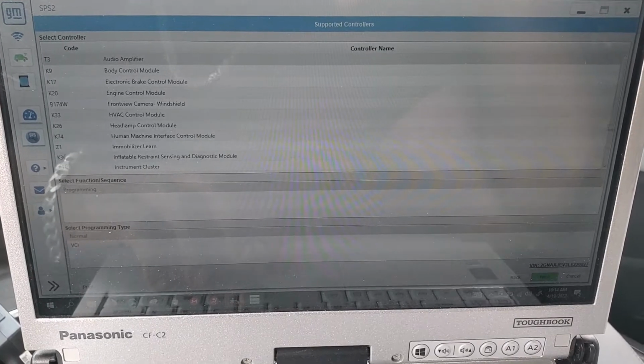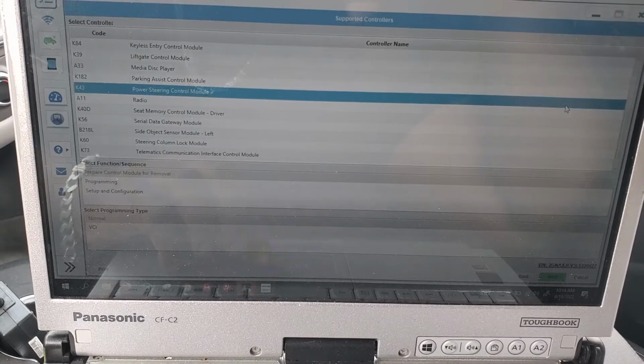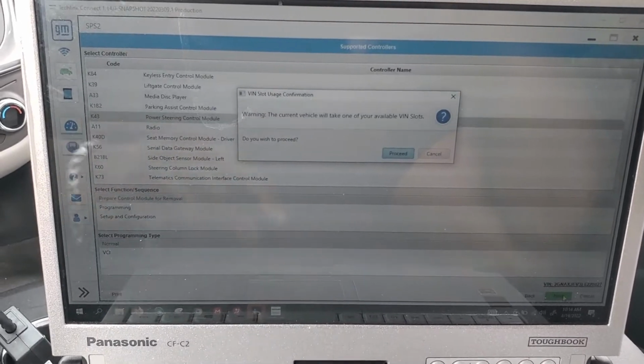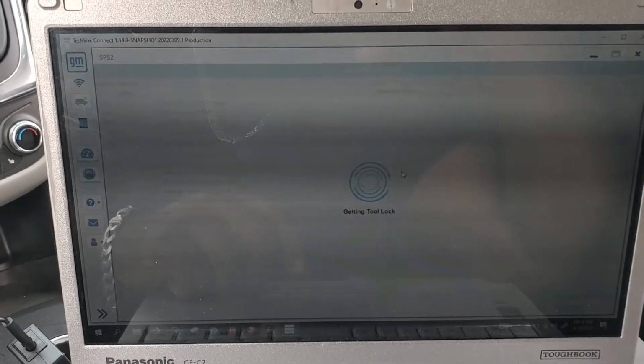We're gonna go to power steering control module. This is SPS2, which is trash, by the way. Can't stand it. Any update crashes the whole system. You gotta completely uninstall and reinstall. Yeah, it's gonna take one of my new slots.